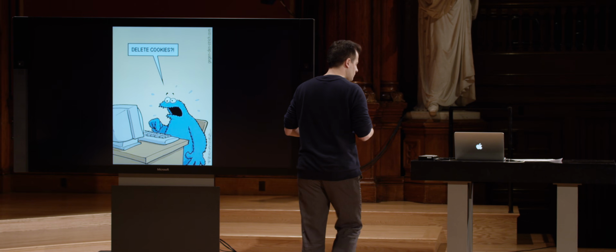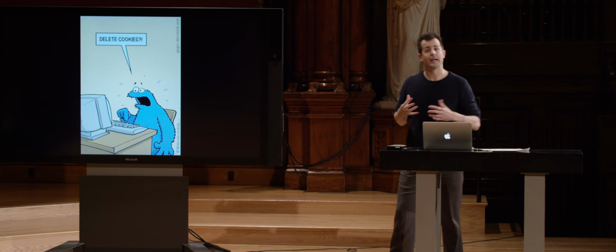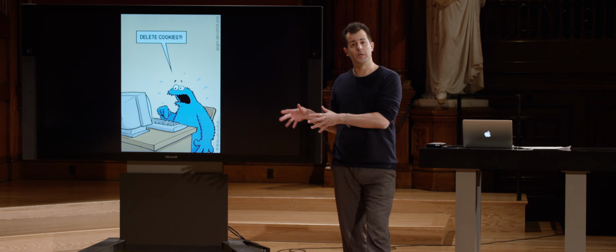Well, it turns out when you visit a website these days, most every website, frankly, that is dynamic and interactive uses something called cookies. Cookies are a feature supported by HTTP, Hypertext Transfer Protocol. That's the protocol that web browsers and servers speak. And cookies are used to remember a little something about you. Often, they're used to remember that you've already logged in, right?